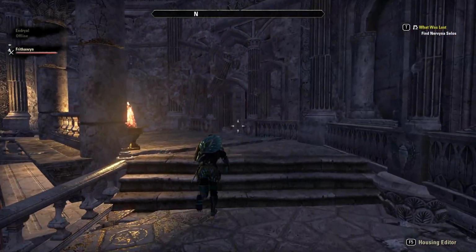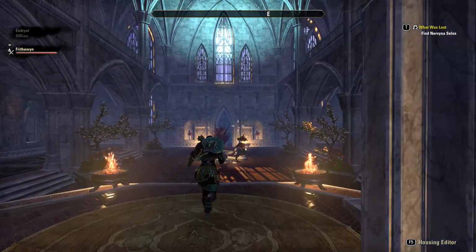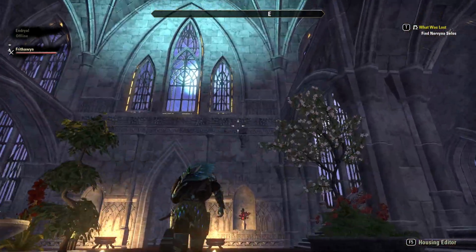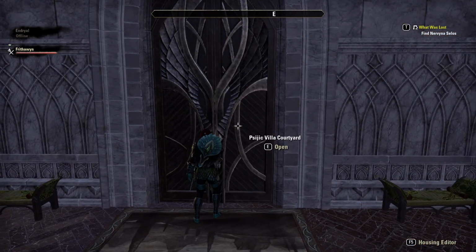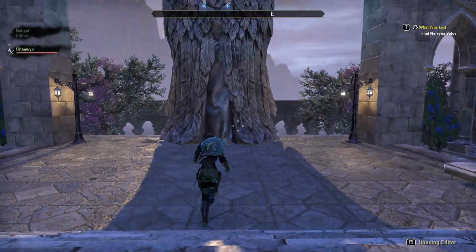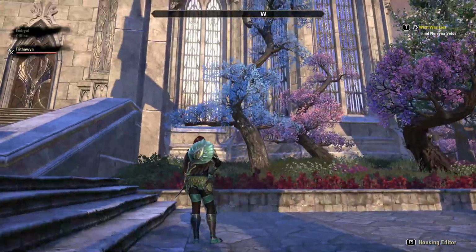Okay, so now that we have shown you inside and the insane lavishness of it, I love the light. It's so pretty, all of the windows. Okay, now for the outside. The outside is just as large and time-consuming to describe as the inside. It is just very big.